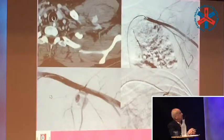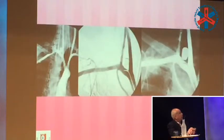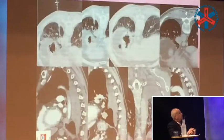Stabbing in the chest, rupture of the lateral thoracic artery, and we selectively catheterize with microcatheters and embolize, and this takes 15 minutes. A bullet in the neck, almost destruction of the subclavian artery, fixed very easily with a stent. Another case of a bullet here, with a stent.